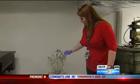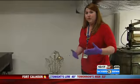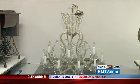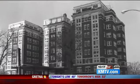These are iconic pieces from Omaha's history and an iconic building that was built as one of the luxury hotels. The Blackstone Hotel chandeliers sit in storage. One will soon go in a new exhibit here. They're memories of the historic building, now housed in 8 artifacts.